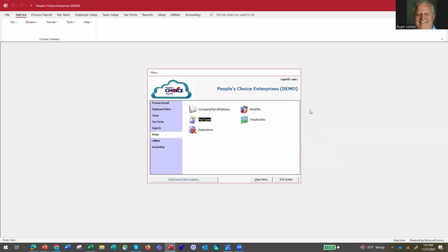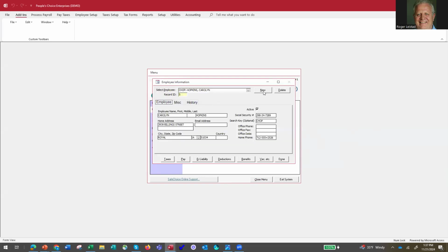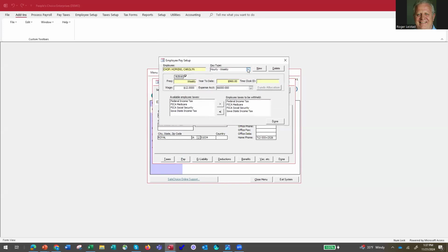If you don't use that, do you manually have to assign an overtime rate to each employee? Well, whether you use that or not, when you're in an employee and you bring up their pay types, you've got hourly, weekly, or overtime weekly. This is 12 dollars an hour on regular, but when you select overtime, you would want to go ahead and make this 18.